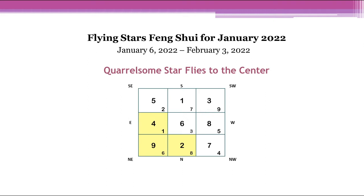So this month's luckiest sectors are the north, the northeast, and east. I suggest that you spend more time in these sectors and activate them just by your presence and with some bright lights, as you can see.